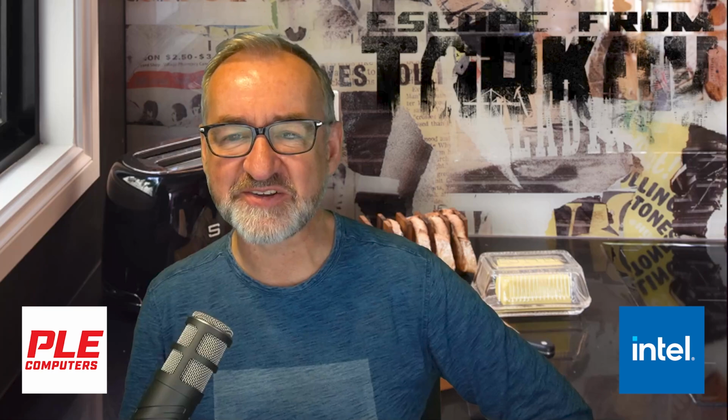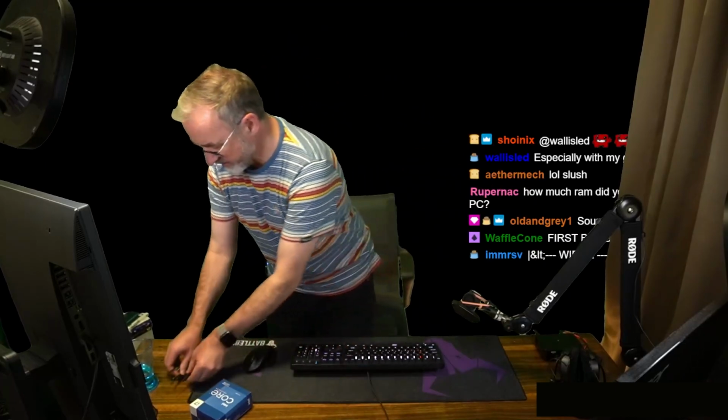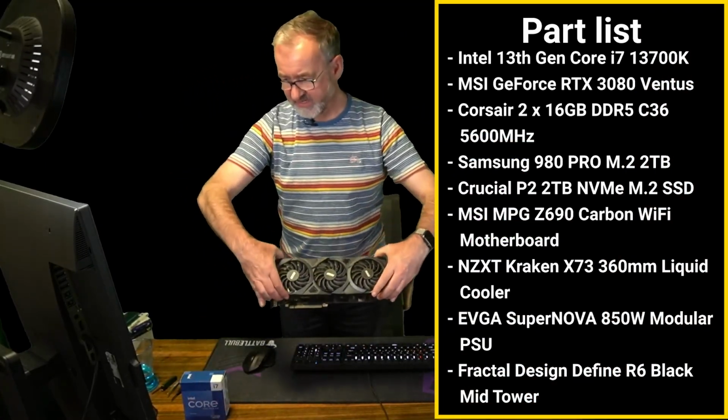All right, so let's go build a computer. I've got a camera mounted up here, so I've got a top-down camera. I'll show you all the bits I've got. Got some stronger glasses if I need them. Few tools, CPU, graphics card.